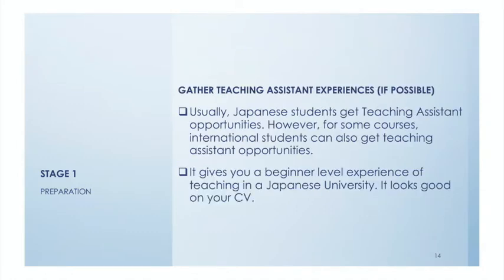A teaching assistant experience looks really nice on the CV. It becomes a bit difficult in most universities because they expect a certain level of Japanese, as there are not many international students. If you want to teach a mixed class with Japanese and international students, you need a certain level of Japanese. But there are always some courses with more international students or courses taught in English.